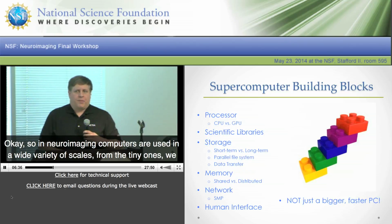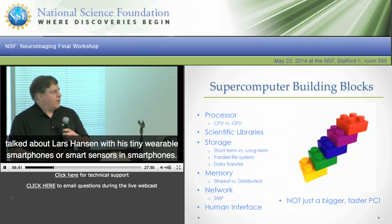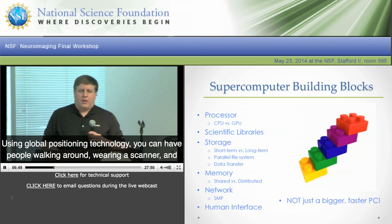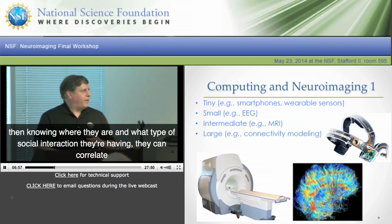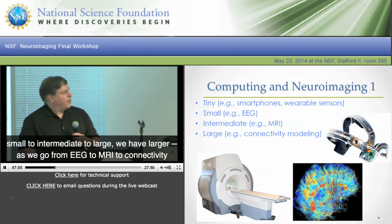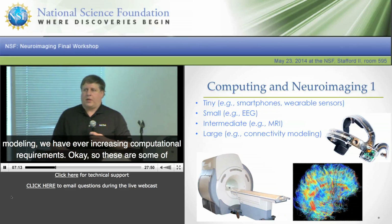Okay, so in neuroimaging, computers are used at a wide variety of scales, from the tiny ones. We talked about Lars Hansen with his tiny wearable smart sensors and smartphones. Using global positioning technology, you can have people walking around wearing a scanner, and then knowing where they are and what type of social interaction they're having, they can correlate the EEG readings with the interactions that they're experiencing. And then as we go from small to intermediate to large, as we go from EEG to MRI to connectivity modeling, we have ever-increasing computational requirements.